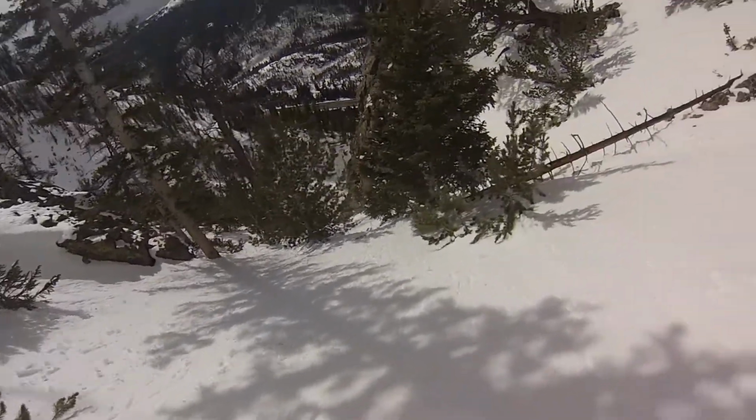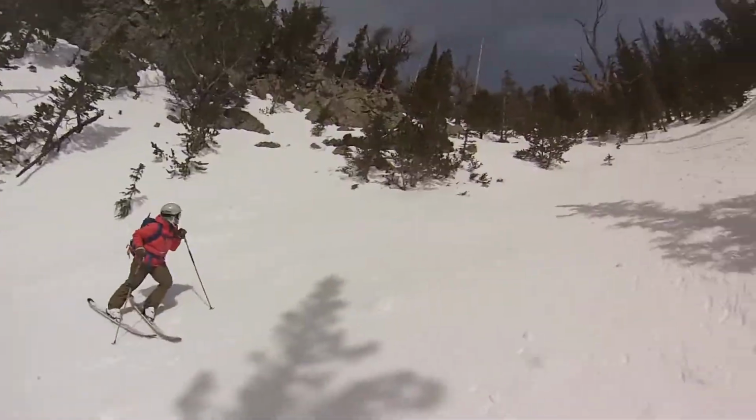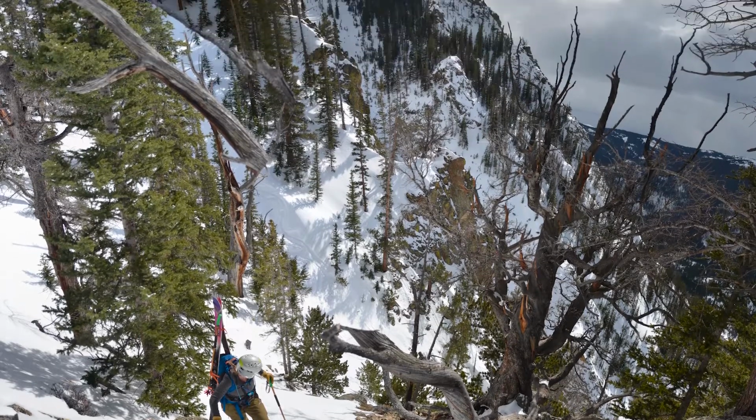I don't know if this goes. It doesn't go. We gotta go up there. We gotta climb. We got in the wrong chute. Definitely doesn't go.